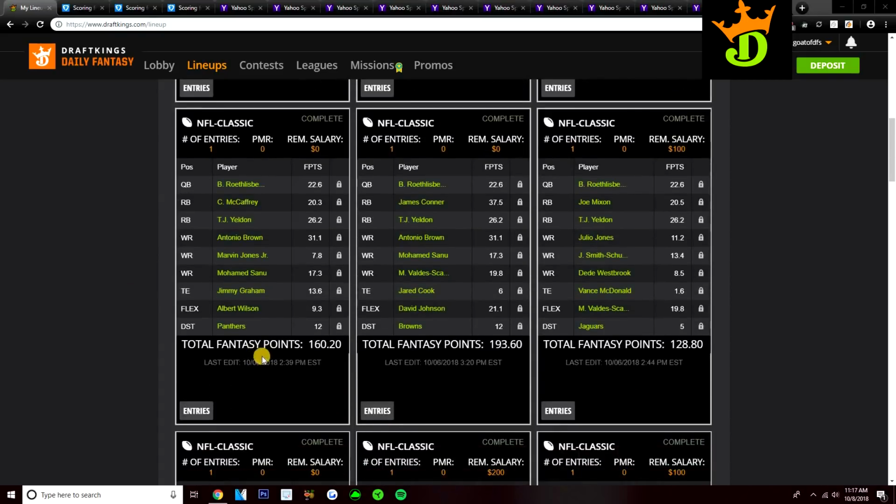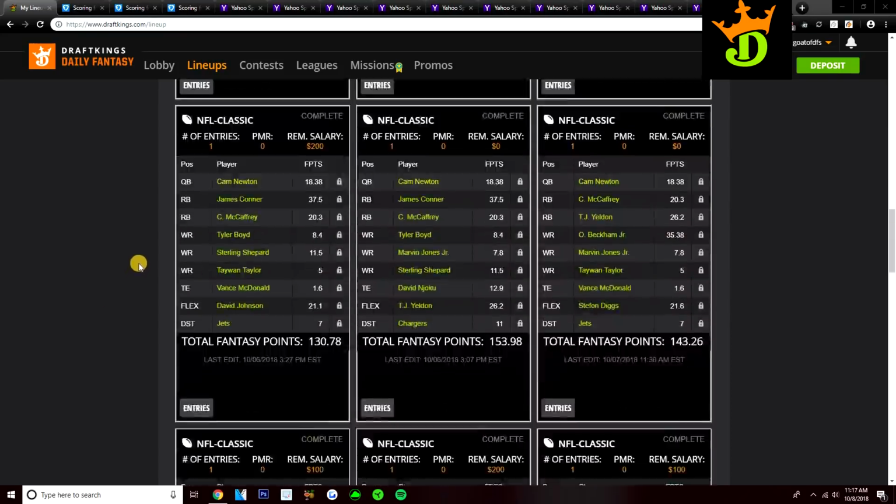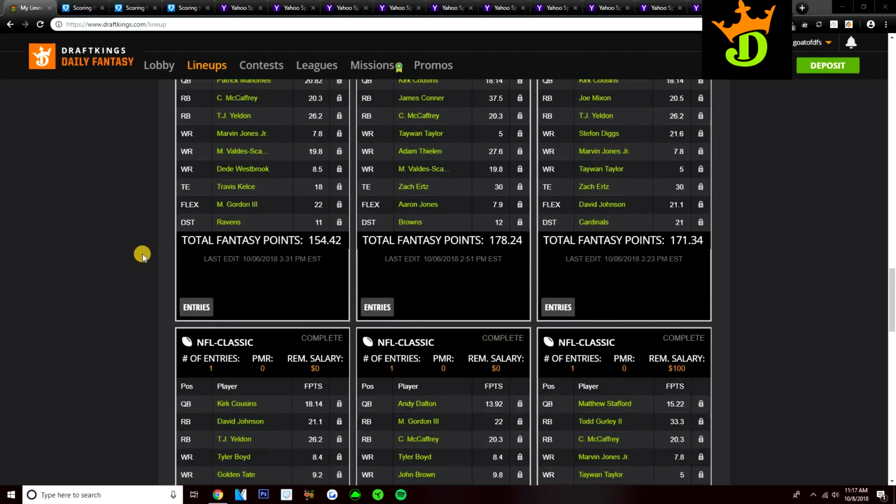But let's see, got a 193, another good lineup. It seems like all my good lineups had Steelers stacks. Ben, James Conner, Antonio Brown in this lineup with Sanu on the other side. Then had the same guys, Yeldon, MVS. This lineup I went with Jared Cook, David Johnson. Browns defense again. Let's see, another high-scoring lineup if I can find one. I know I had a lot of lineups that managed to squeeze in.